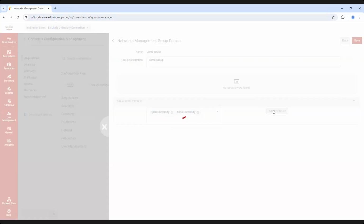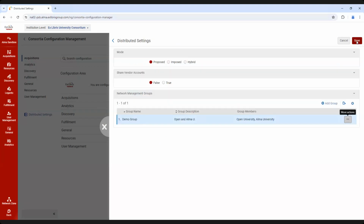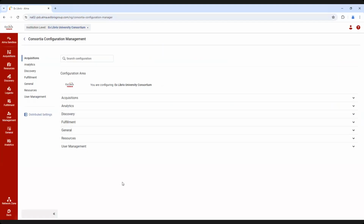So I do add institution, and for the sake of this, I'll call it Open and Alma universities. Okay, so I'll know from the description which institutions are part of the group. Okay, so this is all about the dashboard configurations. I'm saving that and closing the configuration.